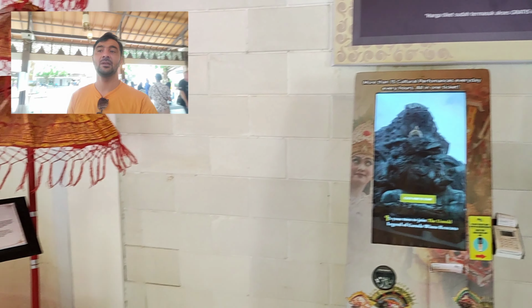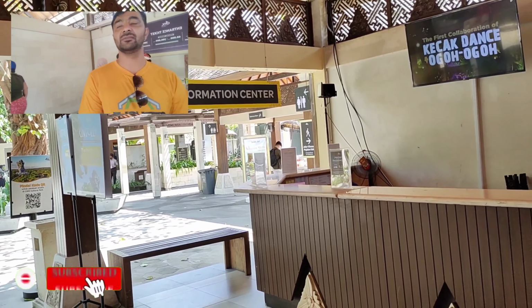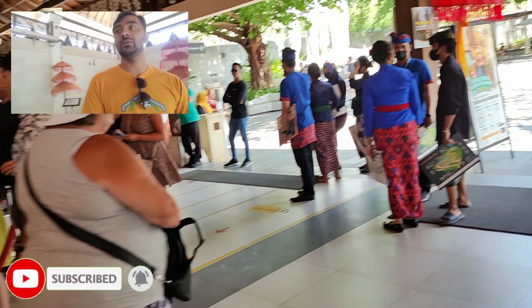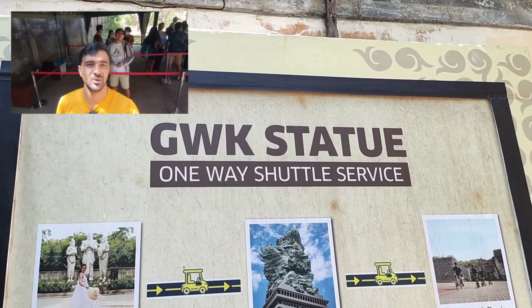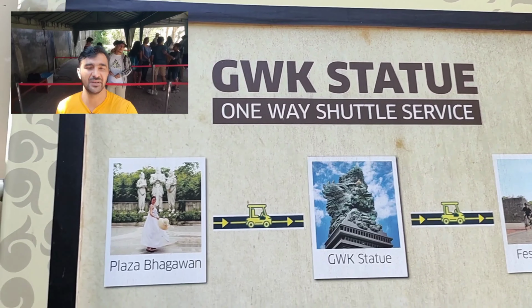GWK Cultural Park, Information Center. So many tourists here, they want to buy the tickets. This is the guide map, GWK statue, one way shuttle service. We'll use the shuttle service. And these are the places where we go.